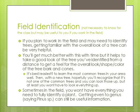It's usually best or easiest to learn the most common trees in your area, and then you'll recognize when there's a tree that you don't know, and you can look those up. Eventually you'd hopefully get familiar with the most common trees, and then you won't have to be looking everything up when you're in the field. Sometimes in the field you won't have everything that you need to fully identify the plant, but still getting just to the genus, so saying Pinus sp., can be useful information depending on what kind of work you're doing.